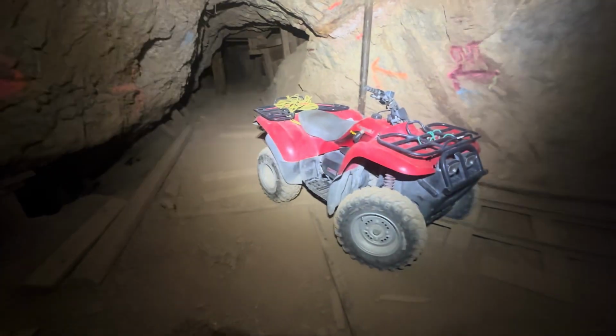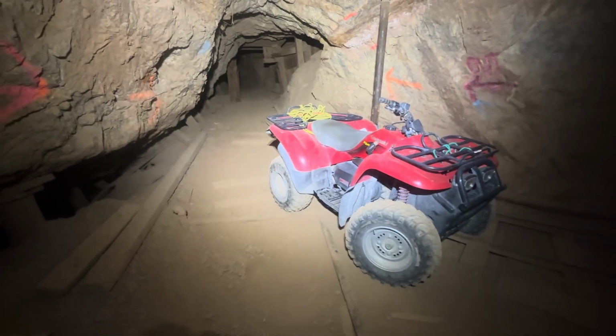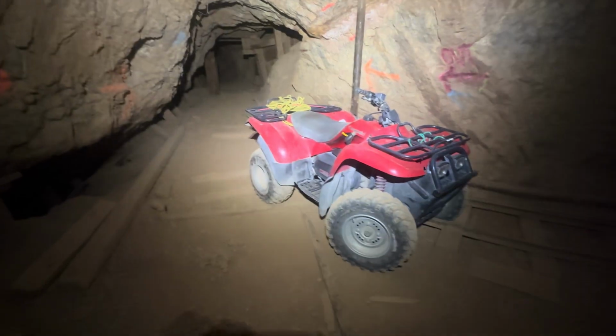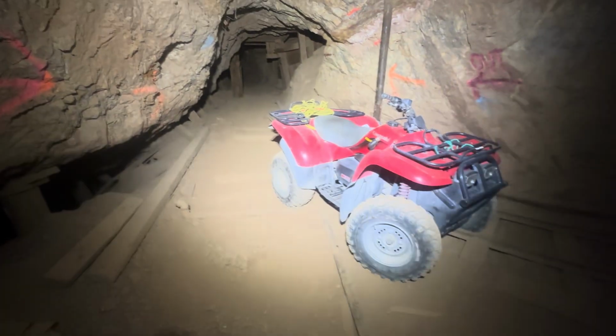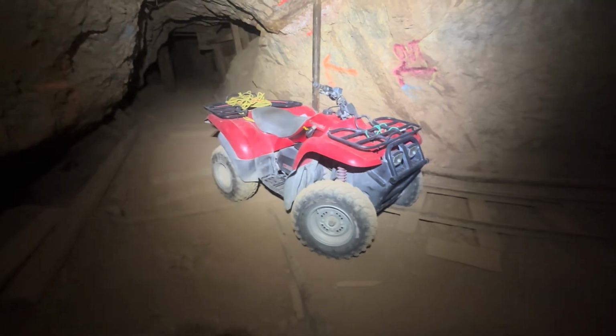Hot days, we always get the cold air moving out through the portal. So there's a good breeze heading back out that way. I can feel it now. And that wind is taking all the bad gas back out through the portal. So, yeah, not a problem here, nice and clear air.